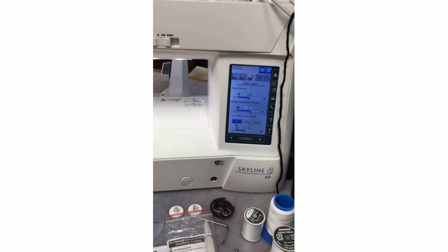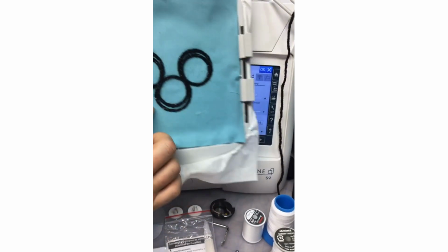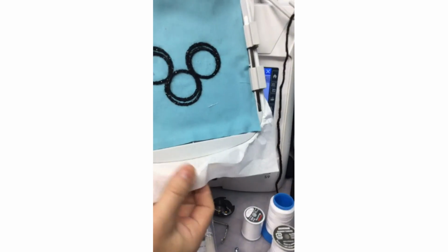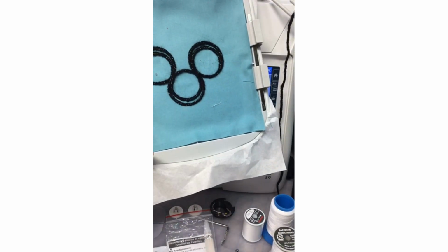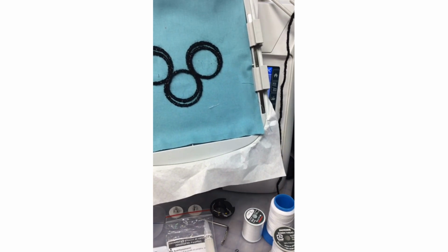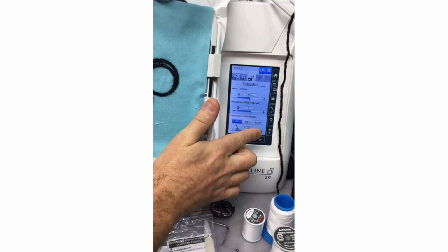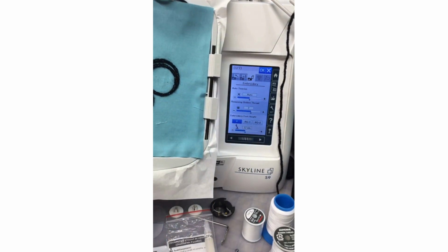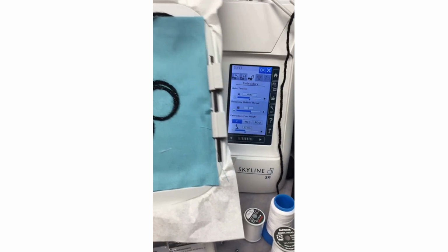Now, even though I did this using the PC2 foot, I didn't change it in my settings here because I've just got a very thin stabilizer, some tearaway, and just one layer of fabric, and my yarn is really not that thick. So I really didn't need to change the foot height, but in your settings is where you would do it if you were going to be using loftier, thicker materials, or thicker yarn.